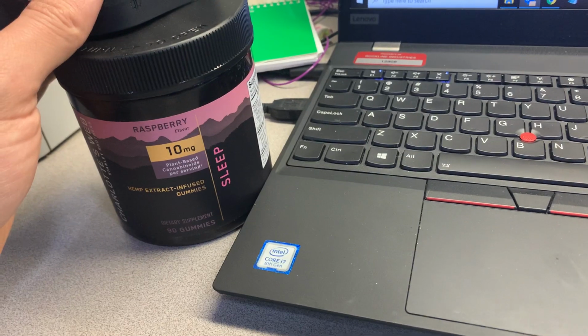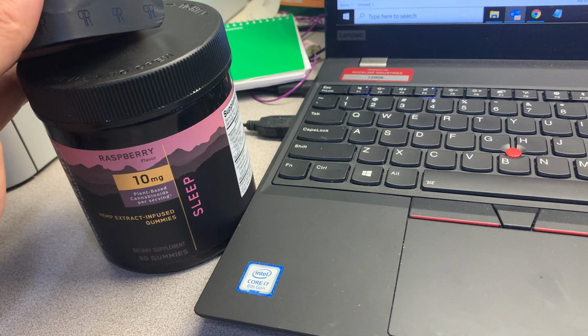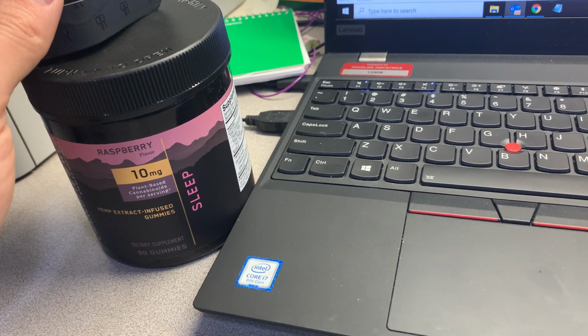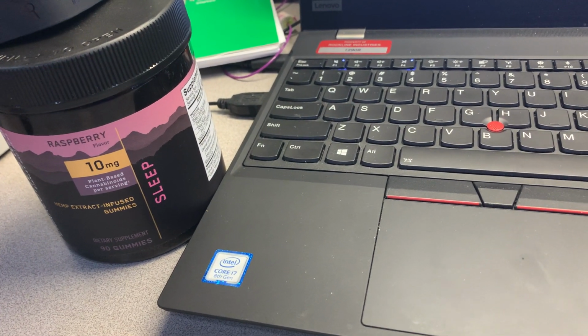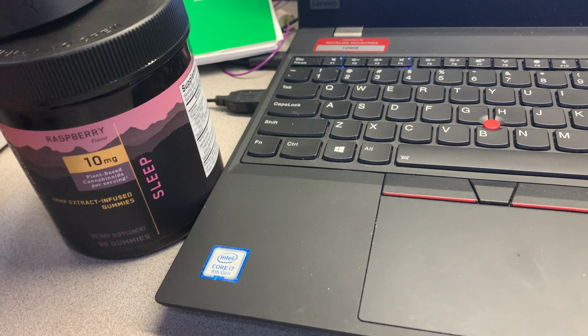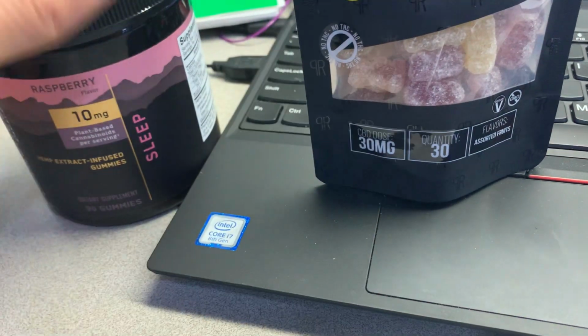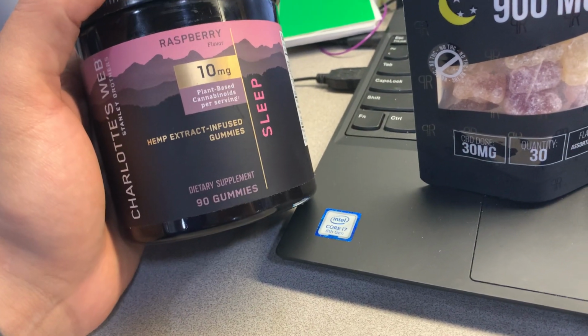Compared to this one, this will make you fall asleep faster, and if you're good at, your body's just very, I don't know how to put it, light, or you're easily able to fall asleep and stay asleep, and you don't have issues with sleeping, I guess, but you just like to take something just to get knocked out quick, this works. This will work for you.